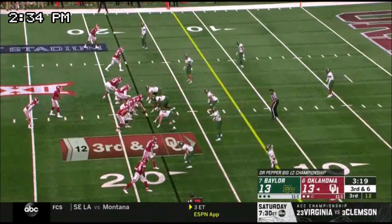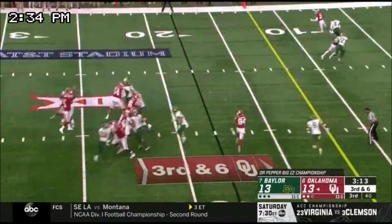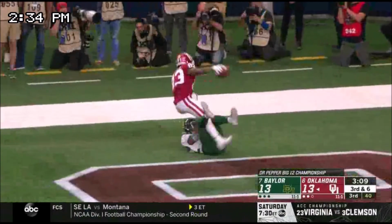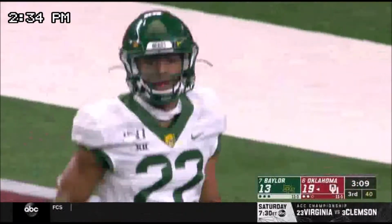3rd down and 6. They are in field goal range at the very least to try to reclaim the lead. They bring pressure. Does Phil Snow. Hurts to the end zone. And it is caught. A twisting catch by Nick Basquin. And Oklahoma goes back on top.